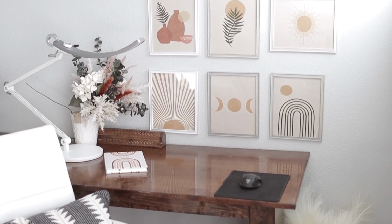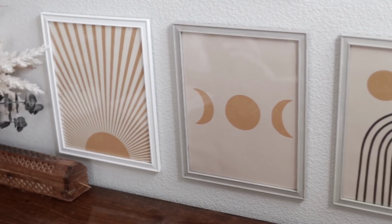Number 2 is my neutral boho art prints that I've added to my bedroom. Some of you may have noticed when the background changed from where I used to film, it was just kind of blank back there with I think one plant off to the side, and I felt like it needed a little bit more. I did have to go buy a few frames for them, but the prints themselves were like $8.99, so totally affordable.